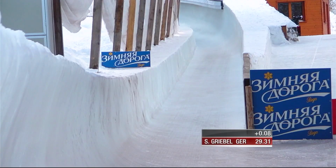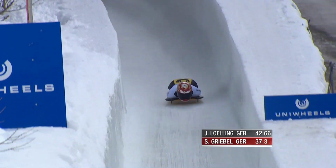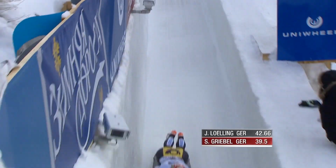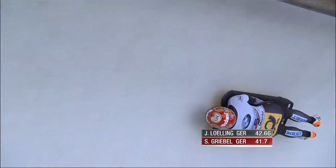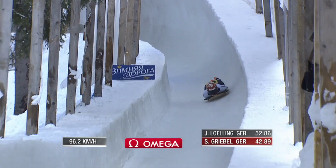Unlike luge, you don't have square-edged runners. They are tubes, aren't they? So there's really very little control at all. Yeah, that is, and that's something that the viewers really need to understand, is that there is not a lot of control in the skeleton sled. And so just to have the balance right on the sled and be able to keep it going in a straight line is a feat in itself.